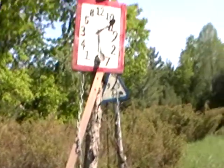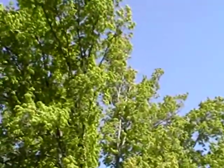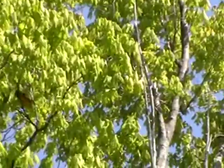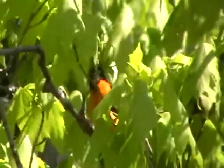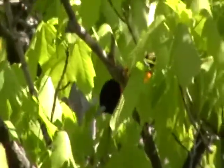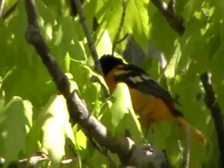Okay, so anyway, this clock. There's the pendulum. And that is the sound of the Baltimore Oriole. Wherever he is. Right there. Best way to learn the song is to video him or watch him while he's singing. Beautiful, eh? Okay, so that's this clock.